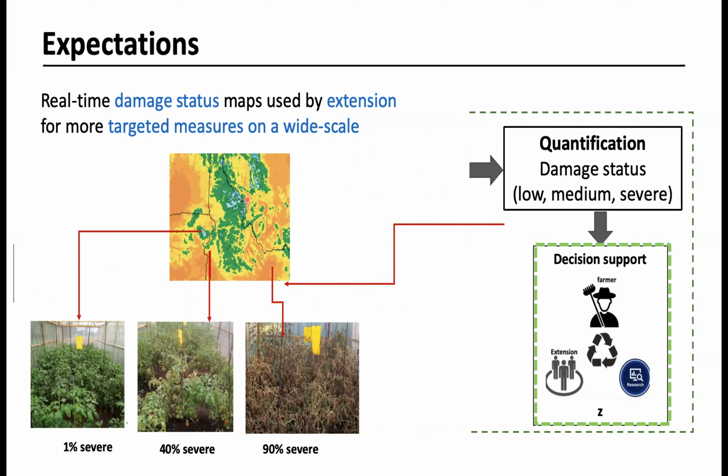But what's the case when it's in the whole field or in an area, we expect to see this kind of damage status. And so this real-time damage status map is what has to be used by the extension officers.